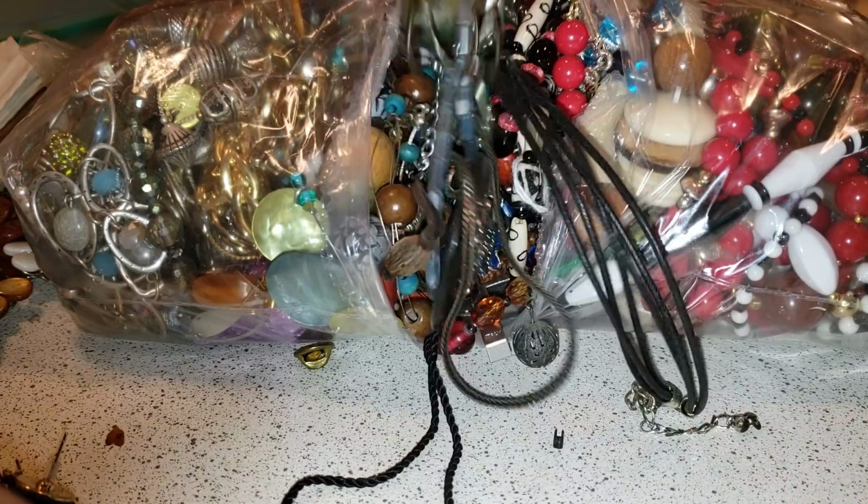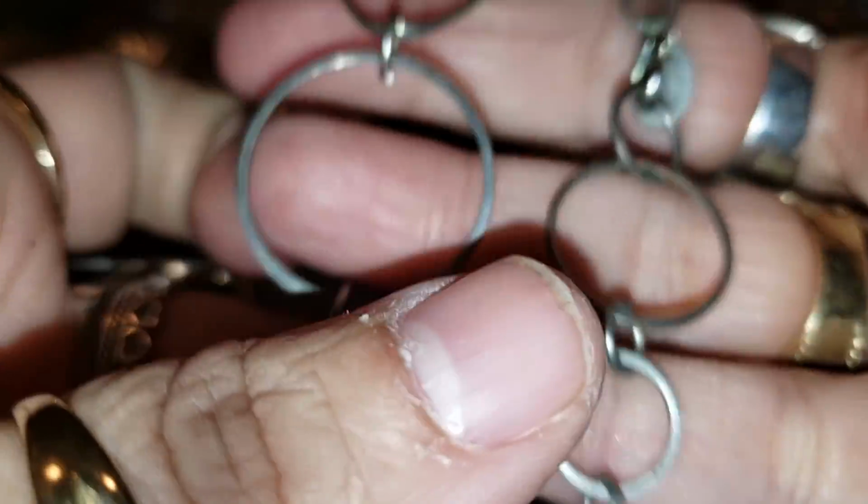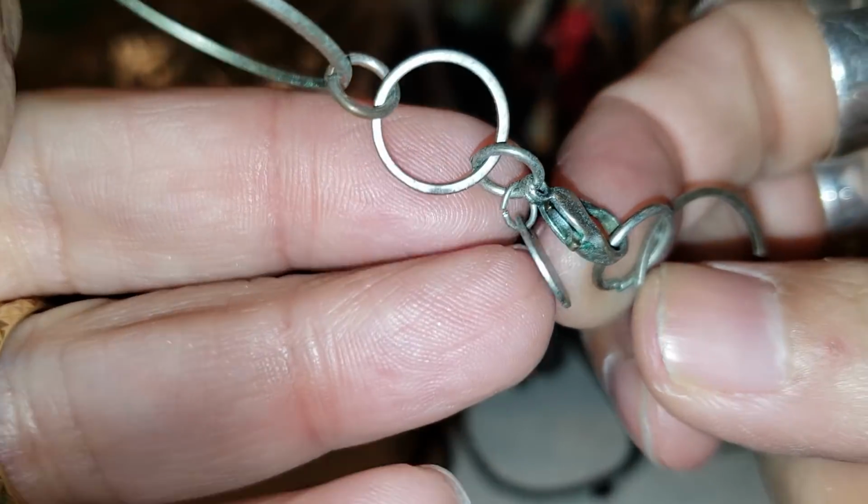And Carlos is getting the Christmas tree ready right now. So I'll show it to you guys once it's ready to be seen.